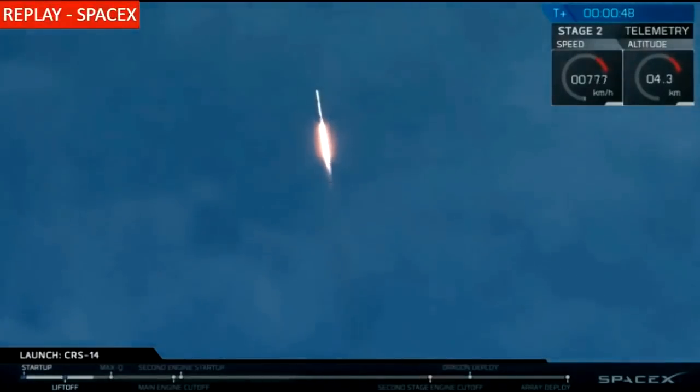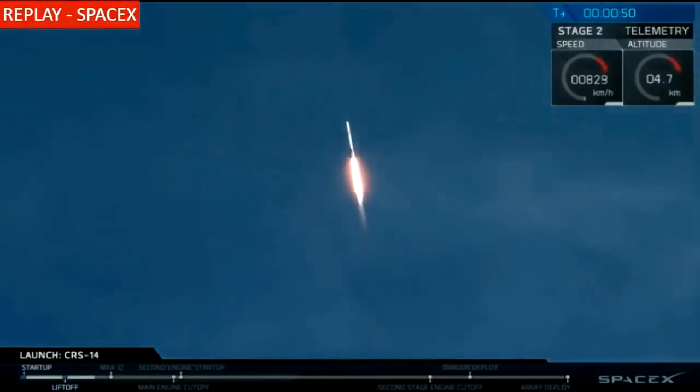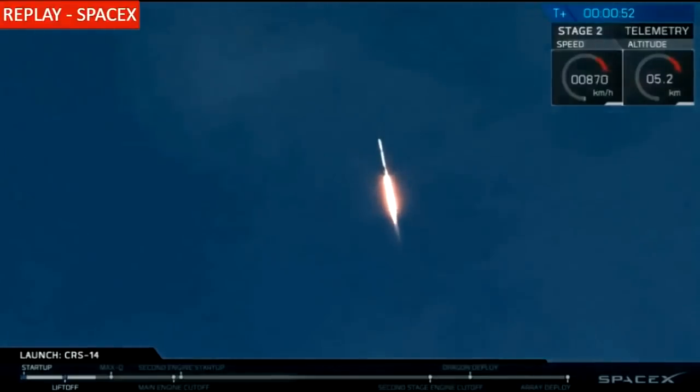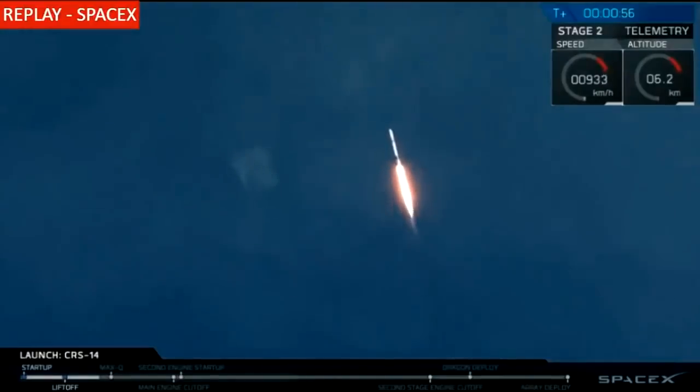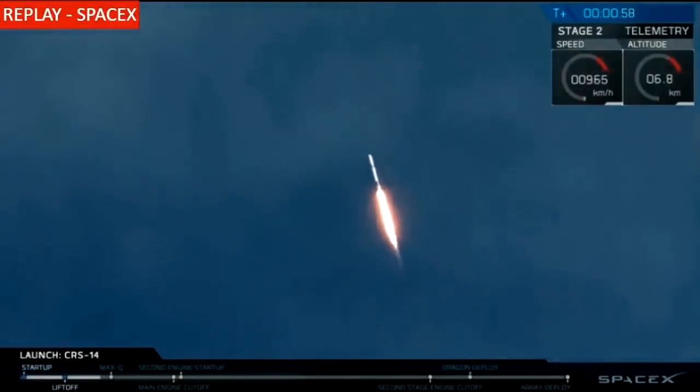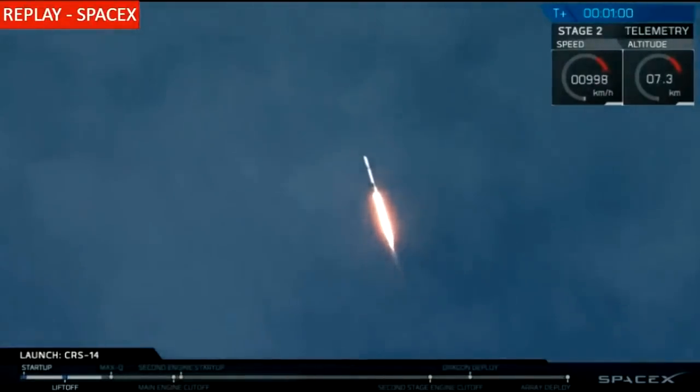To delivering the Dragon spacecraft for its 14th commercial resupply services mission. Coming up in about 10 seconds, we have max Q, maximum aerodynamic pressure. That's one of the highest stress states on the vehicle.